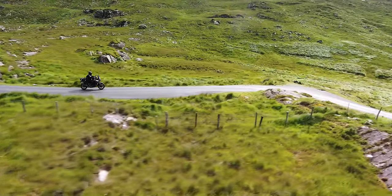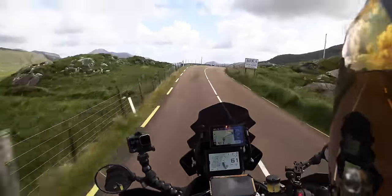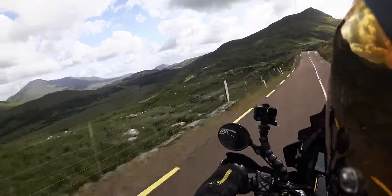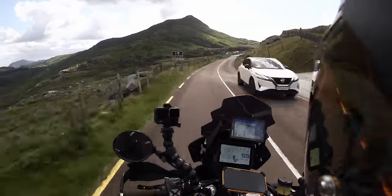Well, it's a great start into the day. It's only 10:40 at the moment, and we already have the first 100 kilometers under our belt. And it's a nice mix of smaller roads, nature parks, and some of the faster roads like these. Really cool.